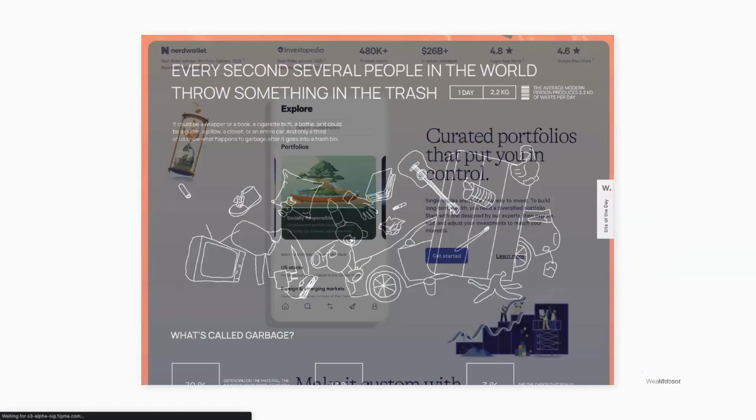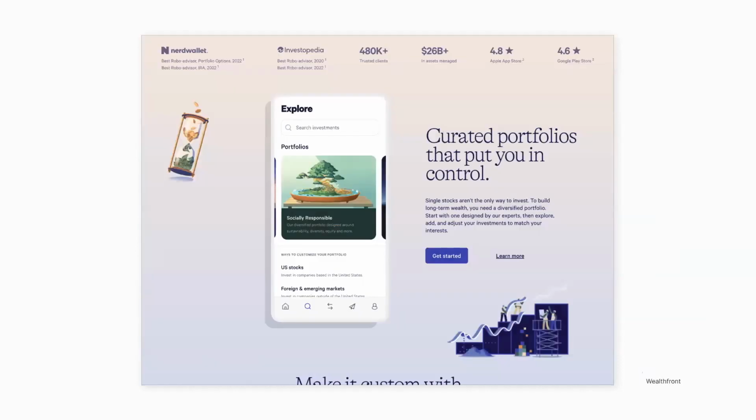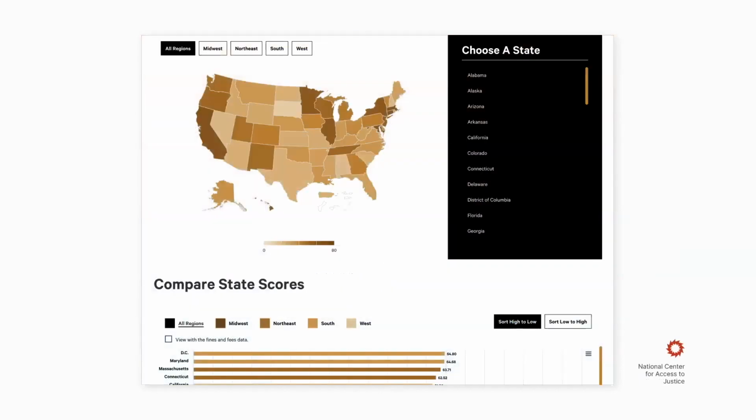Next, visuals can more literally and practically say who you are and what you do. This can be screenshots, images, or video of your product and features. Or it could be something like charts, maps, and data visualization that can highlight key metrics.